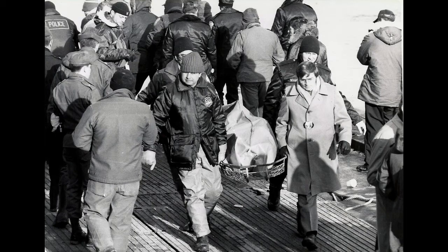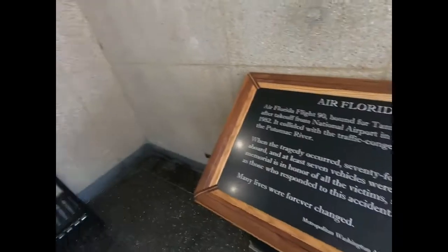The jet failed to climb upon takeoff and crashed into the 14th Street Bridge crossing the Potomac River, then plunged into the icy waters below. Moments later, Kelly emerged from the sunken wreckage. She held fast to the tail of the plane, fighting hypothermia and waiting for rescue. I felt like I was just so confused, like what in the world just happened? And as the time went on, I started to think, I'm gonna die. That's when I started to go, I think this is the day I'm gonna die.